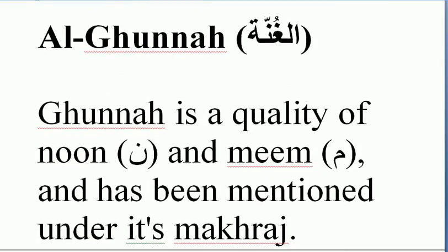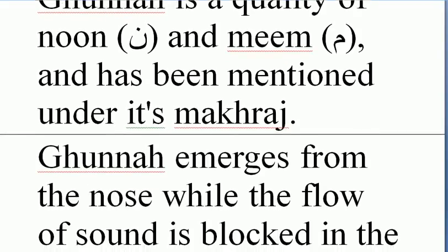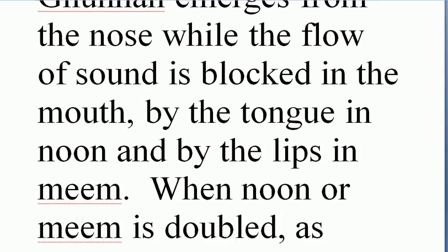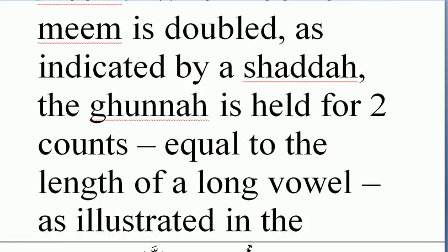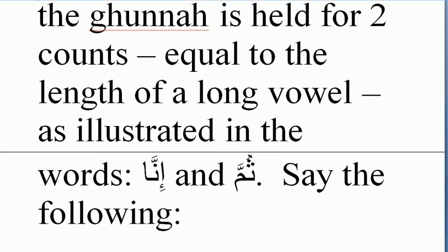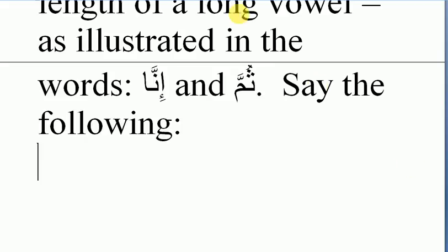Al-Ghunna. Ghunna is a quality of noon and mim and has been mentioned under its makhraj. Ghunna emerges from the nose while the flow of sound is blocked in the mouth by the tongue in noon and by the lips in meem. When noon or meem is doubled, as indicated by a shadda, the ghunnah is held for 2 counts, equal to the length of a long vowel, as illustrated in the words إن and ثم. Say the following.